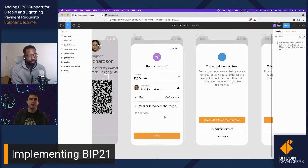Let's say the recipient can support both of them, so they make this BIP21 URI, but the sender is an on-chain wallet. At that point, there is no choice, because the sender is using an on-chain wallet. And then the other situation is, what if they're using a Lightning-only wallet? Well, in that situation, they don't have a choice. The choice aspect only really comes into play where you have a wallet that is both Lightning and on-chain.